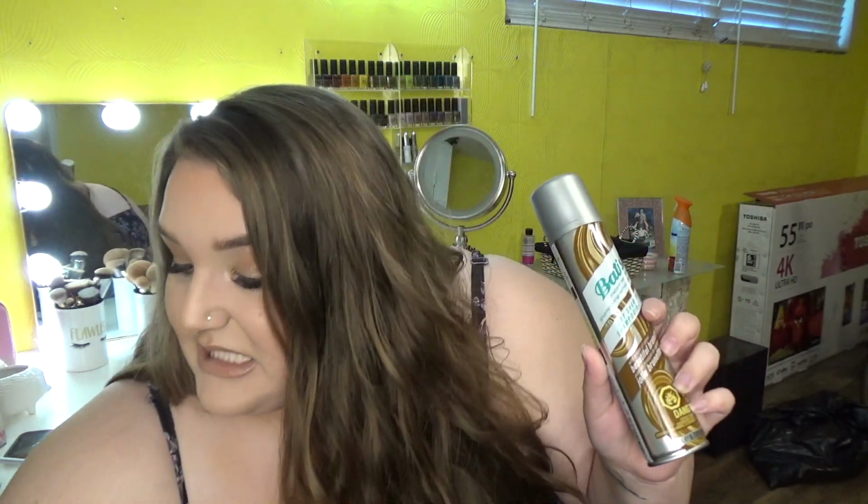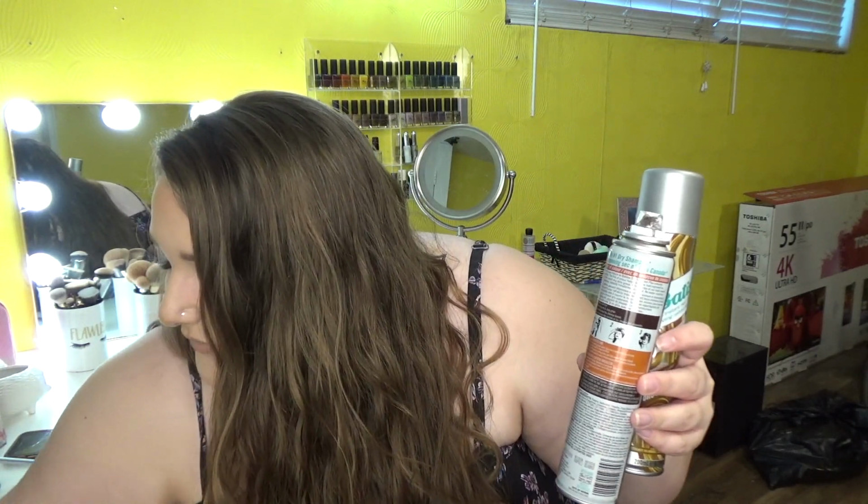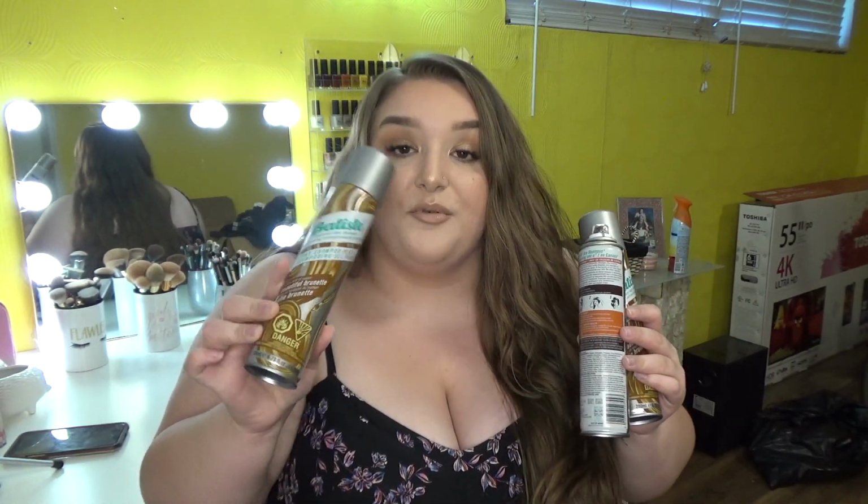Okay, so I probably have about a bajillion of these Batiste dry shampoos in here. I've got like 3 off the top here. I really like the brunette one. I find that it doesn't leave a white residue in my hair, and it's the most satisfying dry shampoo. I've tried quite a few. I haven't really tried the Sephora ones because I'm not trying to spend that much money on dry shampoo since I use it nearly every day.